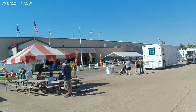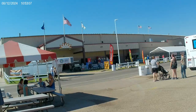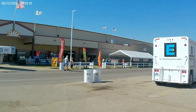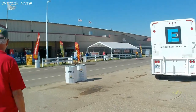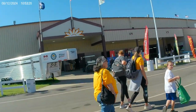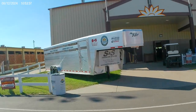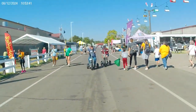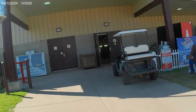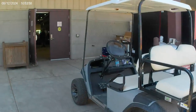Here's another pavilion right over here. Let's see what's going on over here. Looks like they have some food items over here. Okay, well, all right. We could just kind of walk around here a little bit. Let's go over here and look around this. I don't know what's over here. I guess we can go find out. There's a brand new trailer right there. I think that's one we saw yesterday. Hot dogs, $2 hot dogs and snow cones and all kinds of stuff. Let's go see what's in here.